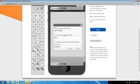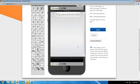If you'd like to have it to an external URL, this is it. Just click this and then type in the external URL. For example, you would like to connect this to SqueezeMobi.com. There. Just insert it, and this word should now be linked to, let's just save this, the external page.